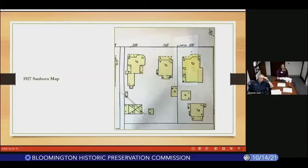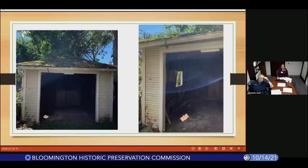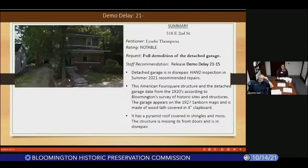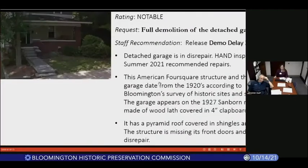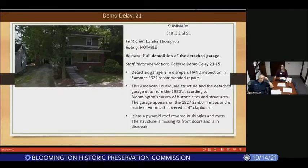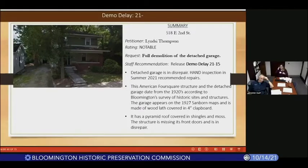So here's a Sanborn map, and the little structure behind 518 is the garage. And here are two photos. The packet has more images, but two photos of the current structure. So they want to demolish it. Staff recommends the release of this building, of this demolition, 2115.